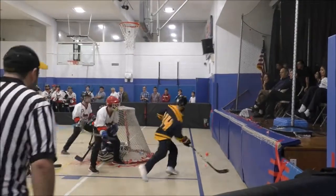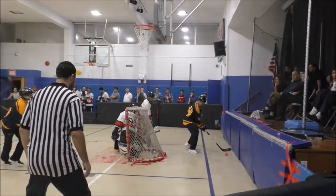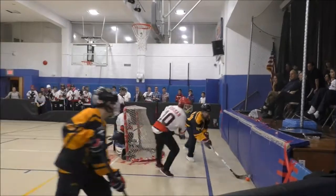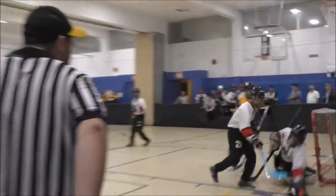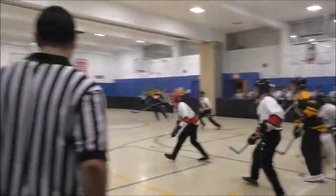Corman, good D. Putting a stick on the ground. Guy cannot get the pass off. Corman, good D. Number 68, spin shoots. Jan, easy block. Tries to cover it, cannot get there.